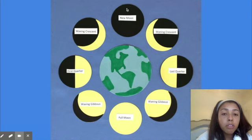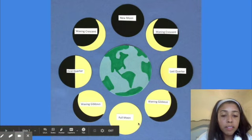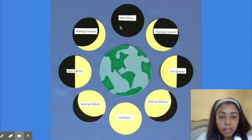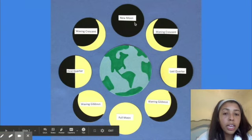So when the moon is right in front of the sun, we don't see the moon because of its shadow. But when the moon is on the opposite side of the sun, we can see the entire moon. And as it moves, we see a little less of it and then a little more of it, and it keeps going in this cycle over and over again.